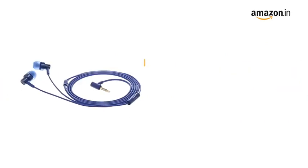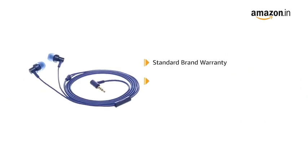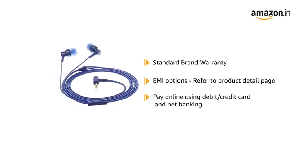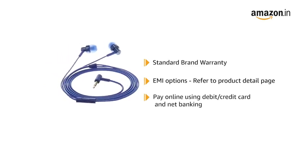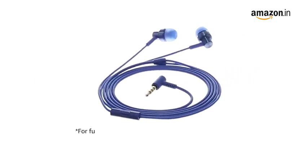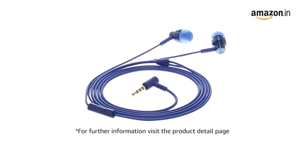This product comes with standard brand warranty. EMI options are available on credit and debit cards. Pay online using debit or credit card and net banking. 7 days replacement policy for damaged or defective product. For further information, visit the product detail page.